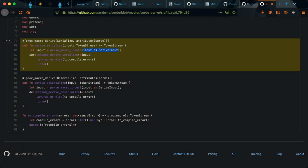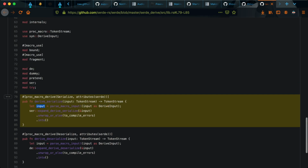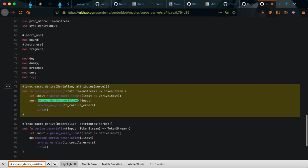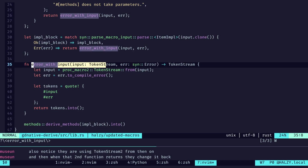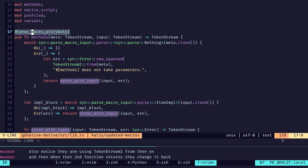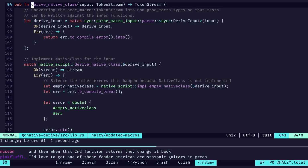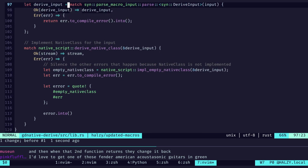I see that they're using, let's see, they pull this into derive input. And this is going to be taking it to expand. Well, that's TokenStream 2, isn't it? Basically goes back to TokenStream 1 here. Okay. So what else do we have here? We have this macro, proc macro attribute. We have methods. We have profile, not touching that one. Derive native class. I see. I do like the other pattern that they're using.